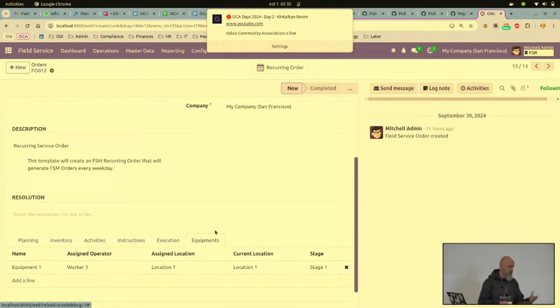And all the information from the orders is also available from the mobile app. So the guy doesn't need to have access. I think even for the mobile app, the workers need only a portal user in Odoo. So if you have 100 workers, 1,000 workers, they don't need to be 1,000 users in Odoo Enterprise.